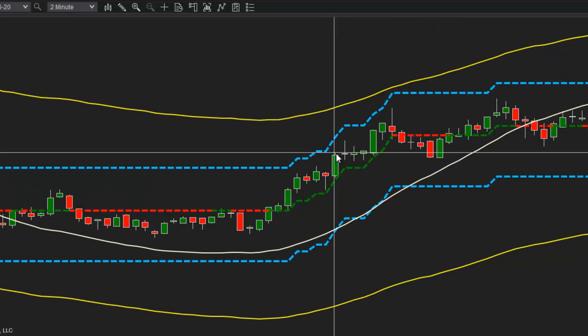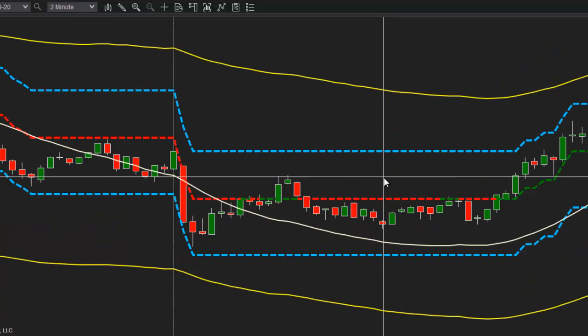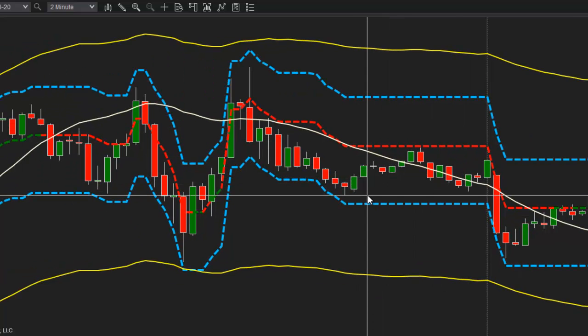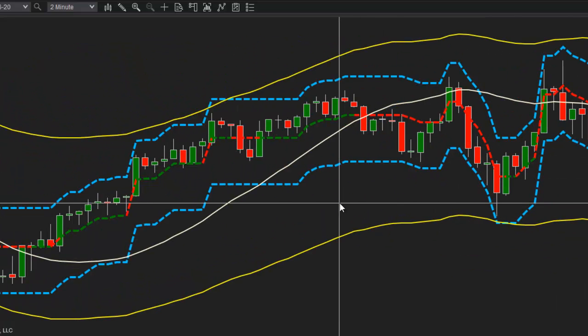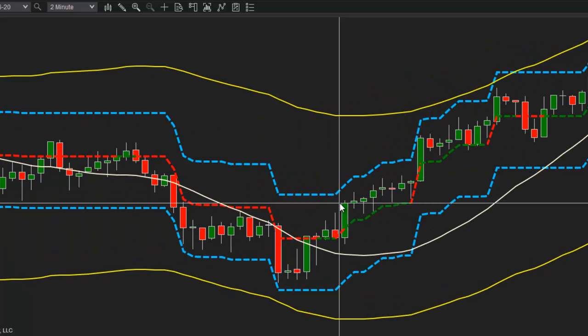As I said, targets, we know where to short. If the bars are far away from the middle line, we can expect one pullback. All right, so that would be it for here.